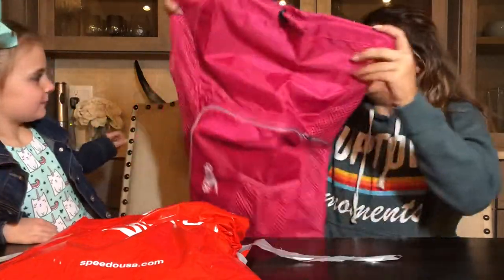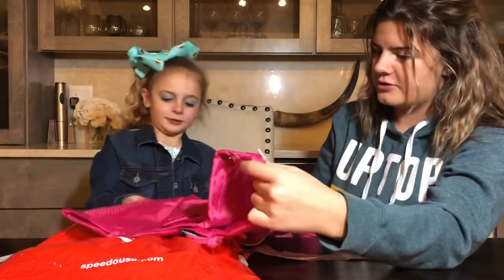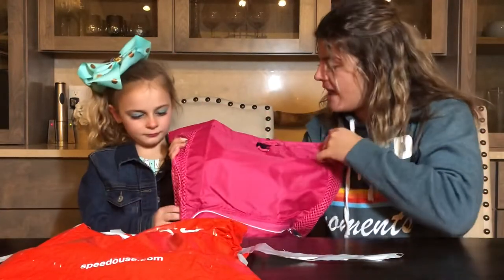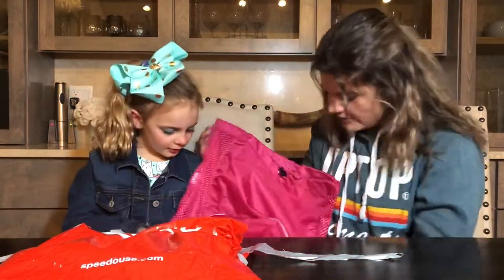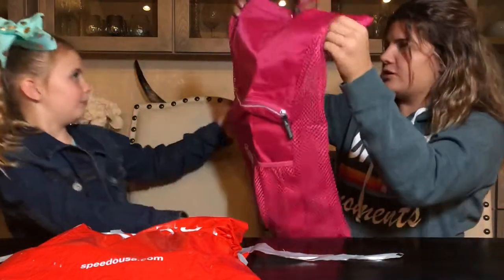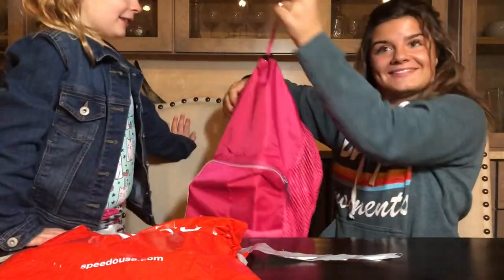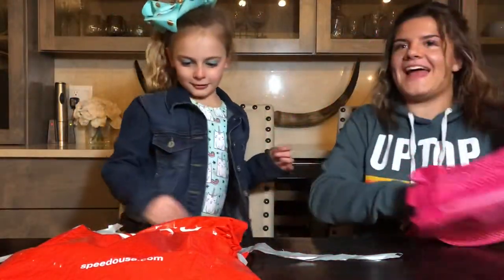Like, you can put your swim gear and stuff in here, and it's got the mesh, so your stuff won't get moldy if it's wet, and it can dry. And it's got a different pocket. It's got three different pockets. It's got one. That's really cool. It's got a little drawstring. That's so cool. All right, what's next?